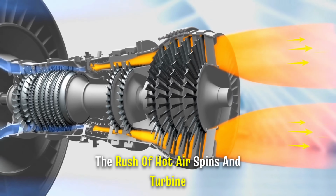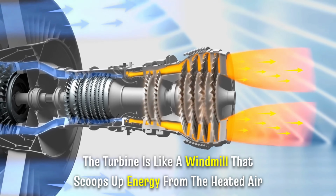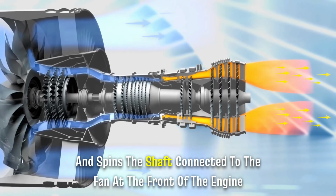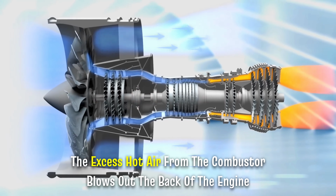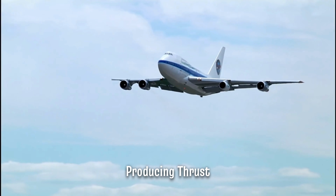The rush of hot air spins a turbine. The turbine is like a windmill that scoops up energy from the heated air and spins the shaft connected to the fan at the front of the engine. The excess hot air from the combustor blows out the back of the engine, producing thrust.